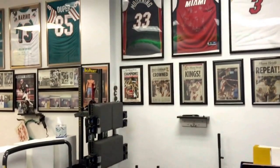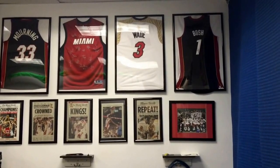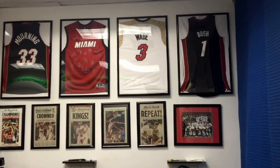See, this is kind of a mini wall of fame of different athletes, and I will say that on this wall none of those have come in, although we do have NBA players that come in, but I just happen to be a Heat fan, so they're up there.